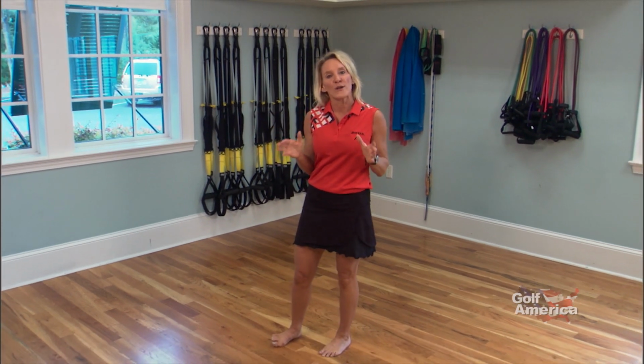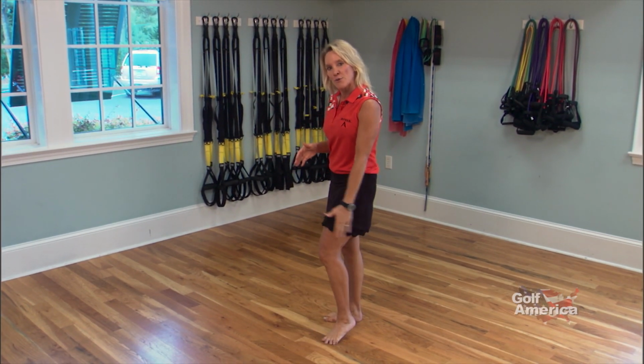It doesn't require any weight. It just tells me, and it's going to tell you here in a few minutes, what your strengths and weaknesses are and what may be contributing to your inconsistency or your pain in your golf swing. So let's go ahead and try this. This is something you can do every day. I want you to grab a mirror, make sure you're in front of a mirror so you can actually see what you're doing. I want you to take your shoes off.